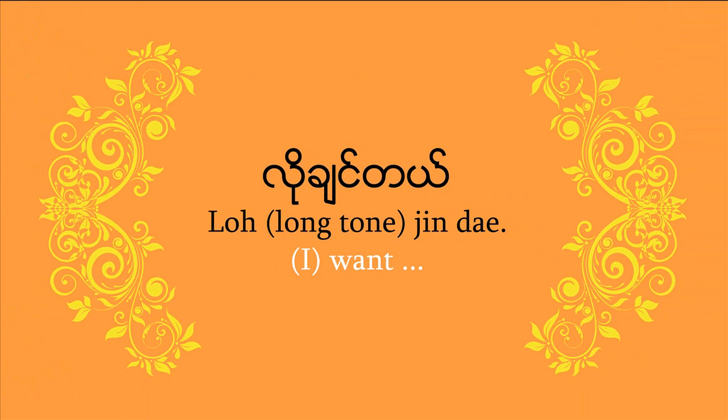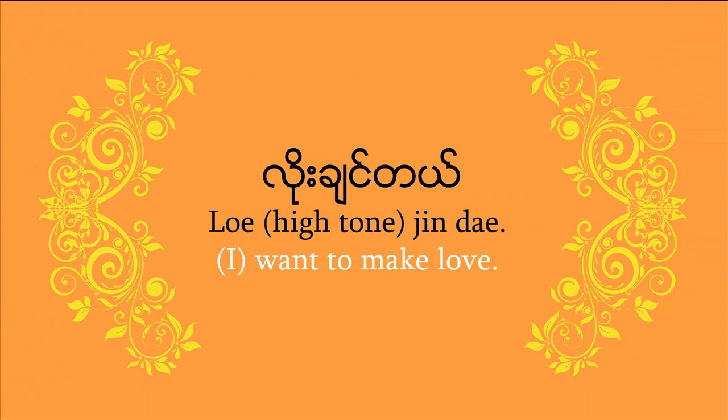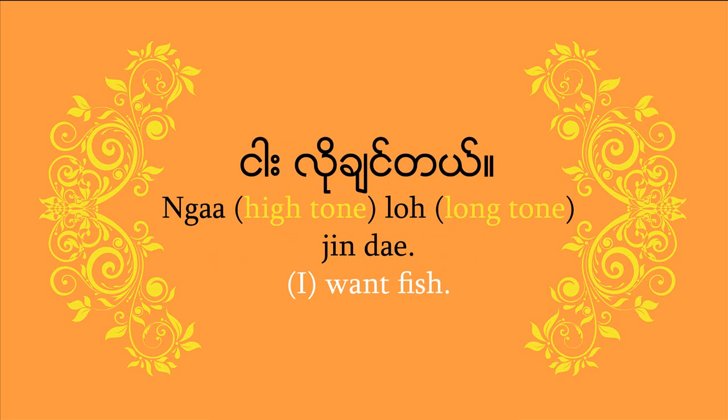If you made a mistake and raise your voice as if it is written with two dots, well then you'd actually be saying lojende, want to make love, and not in a polite way either. It's in fact like saying I want to F-U-C-K. Think about a phrase like nga lojende. Nga is the word for fish, pronounced with a high tone. So nga lojende is I want a fish, something you might say in a restaurant. The first person pronoun I is suppressed in this sentence. It's implied, but not stated. In Burmese, you can say a lot of things without explicitly stating the subject, especially in casual conversations.